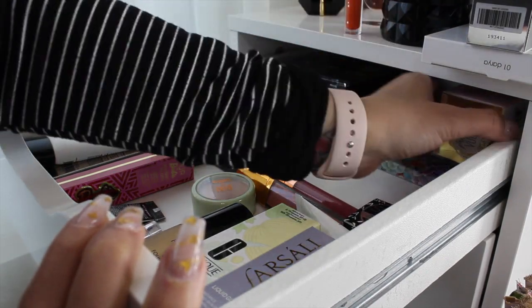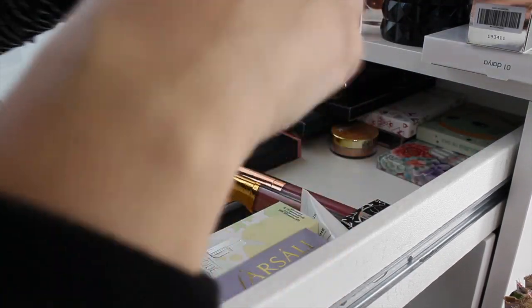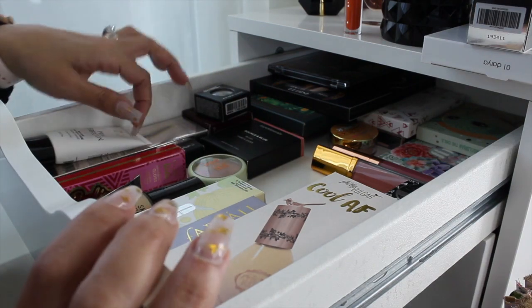Okay, I did my Back to MAC. I don't like how this just does not fit very nicely in here. Okay, let's do that. That's better.